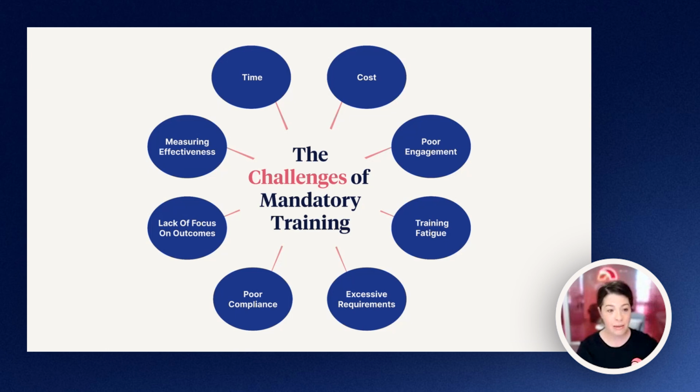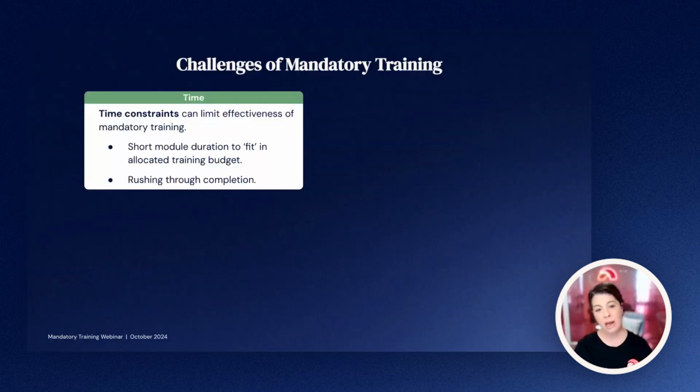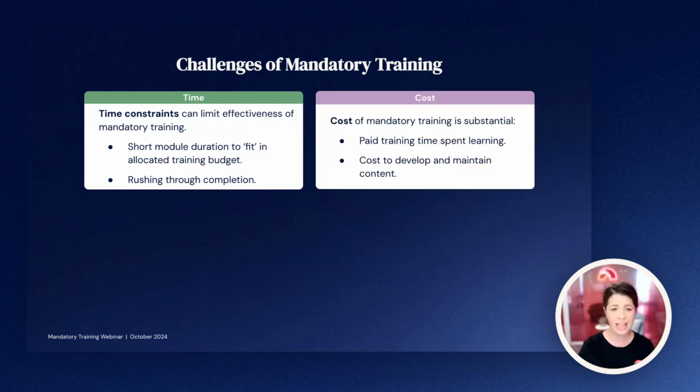So when it comes to time, we know that time constraints can limit the effectiveness of mandatory training. We, as a provider, know that we have to fit the relevant content into an allocated training budget. And of course, we know that this can mean that learners will rush through completing it. In terms of cost, as Michelle and I've mentioned, paid training time is a big cost for organisations, but they also have the cost to develop and maintain that content.